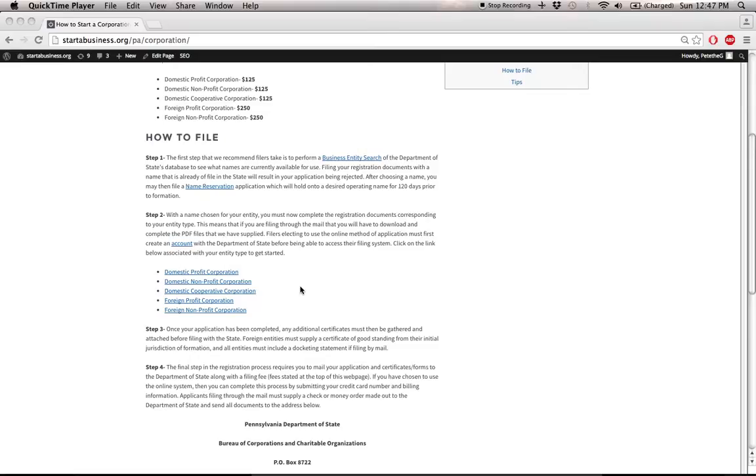And in this case, corporations are required to supply a docketing statement. But this document will also be included in the tutorial. So again, just click on the links here to find out more about that.